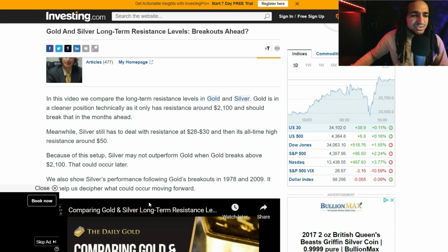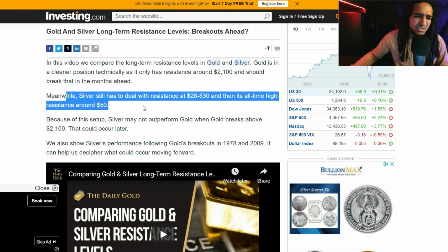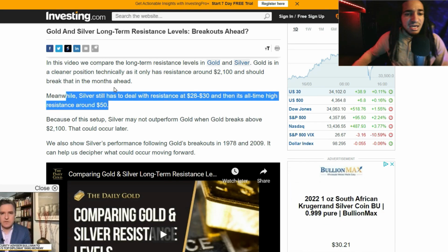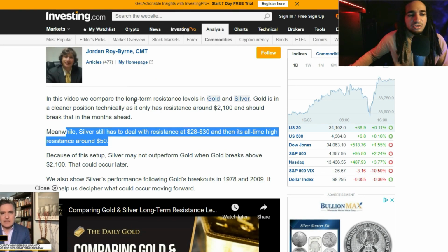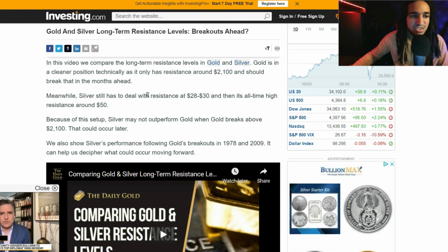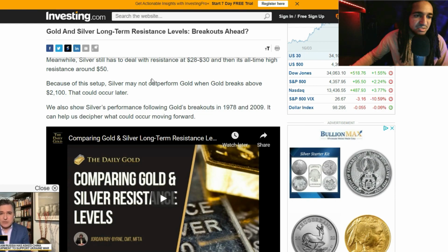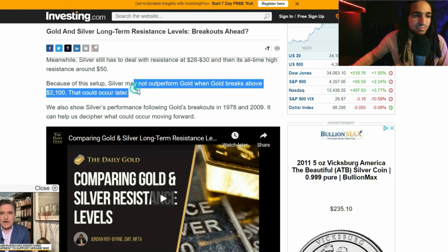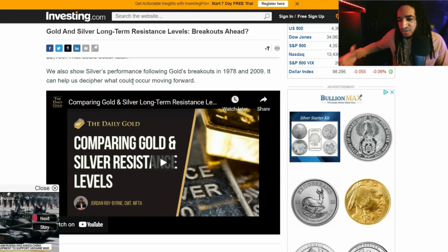So are there any breakouts ahead? Meanwhile, silver has to deal with resistance at $25, $28 to $30, and then its all-time high of $50. They also talk about long-term resistance levels in gold and silver. Gold's in a cleaner position technically, with resistance around $2,100, which is basically the all-time high gold has ever been. Because of this setup, silver may not outperform gold when gold breaks above that. That could occur later, and it always follows suit, but it could take some time.